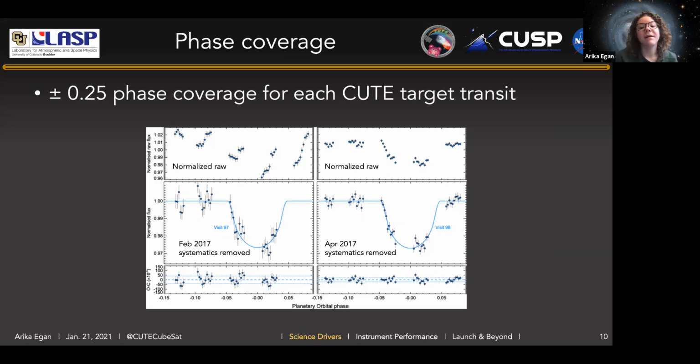Near ultraviolet Hubble Space Telescope observations look like these two light curves right here. These are true transit observations for WASP 121b, the left taken in February of 2017, and the right taken in April of 2017. So they're 2 months apart. Each cluster of data points on here represents a single Hubble orbit. The top plot are normalized raw data points. The middle plot is the data points with systematic trends fitted and removed and a light curve fit to the data. And then the bottom plot are the residuals between these two.